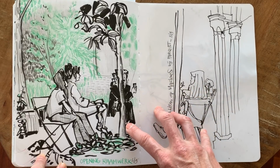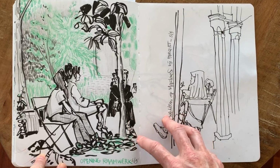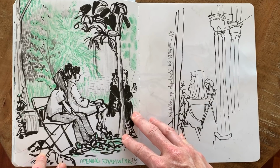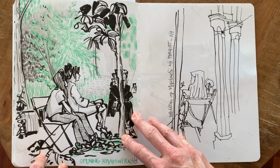And then later that day, I was at the opening of our exhibition at the art studio where I rent my studio space. And I am sometimes a little bit of an introvert, especially if there's a lot of people that I don't really know. So I talked to a few people, but at some point I just felt like drawing.